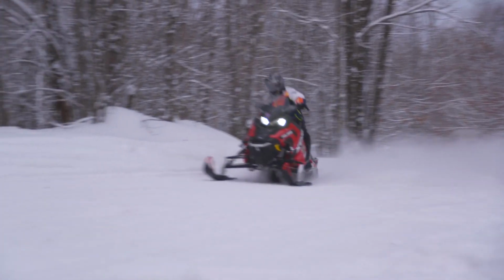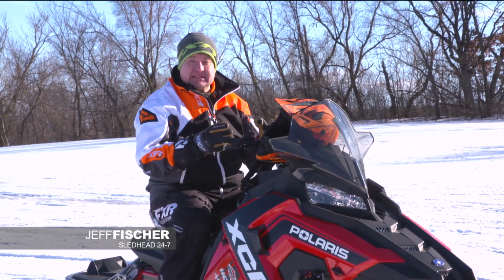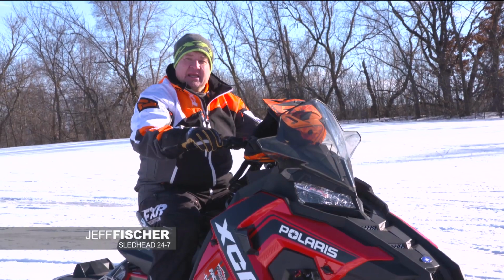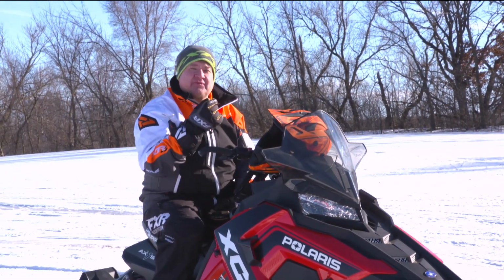I'm out enjoying the trails, riding my new Polaris XCR, having a blast. These things are fantastic. The technology these machines have are just amazing. You know, I can remember not that long ago, the good old days, the first XCRs.